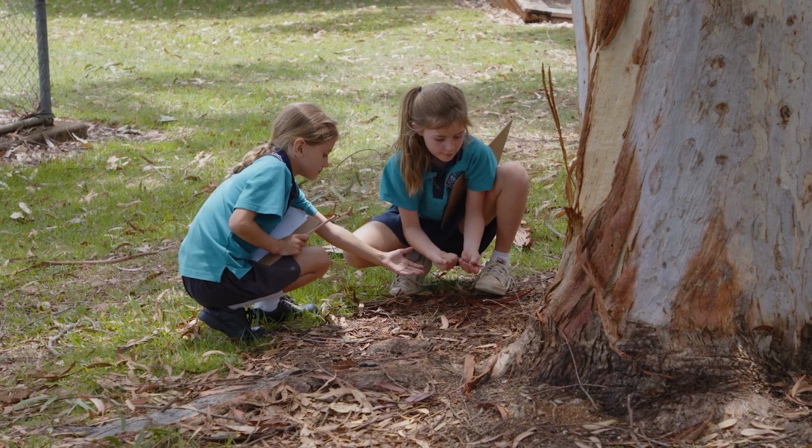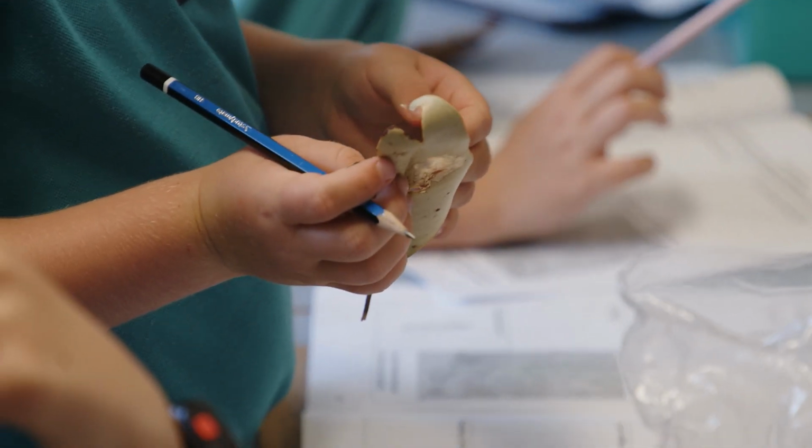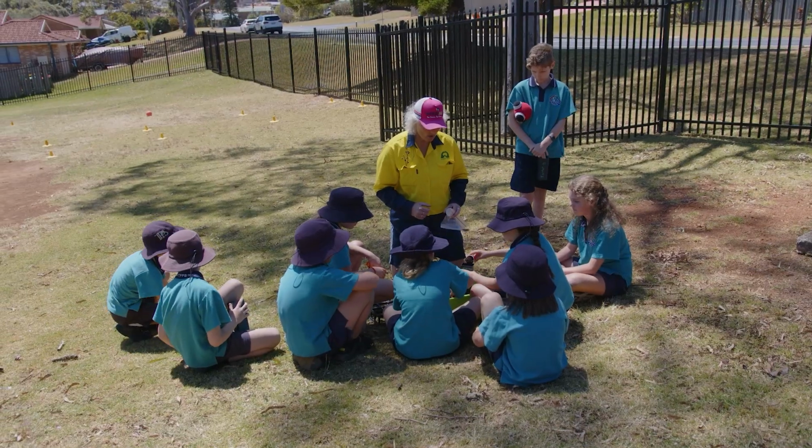Our goal's not just to equip students with the ability to grow koala food trees, we also want to give them some sort of responsibility and make them aware about our planet and what we need to do to preserve ecosystems. So we visited schools for a few weeks and we assisted the staff and students.